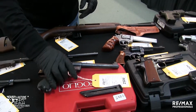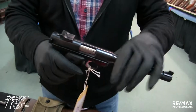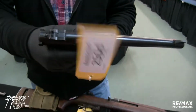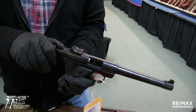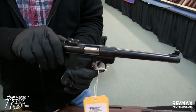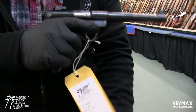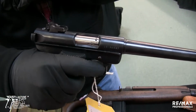On Bravo, it comes with this red box, but it's not a branded box or anything. On the Ruger Mark II, these are always an excellent starter gun. I don't mean for starting races, I mean for starting somebody out shooting. I'm going to take the mag out so it cycles a little bit more easily. This comes with 2 magazines. Cycling really nicely, or it feels really nice.